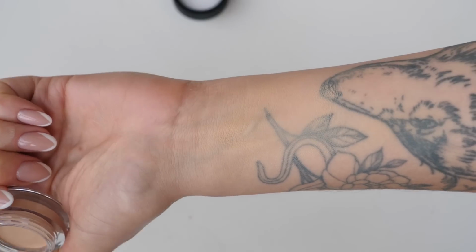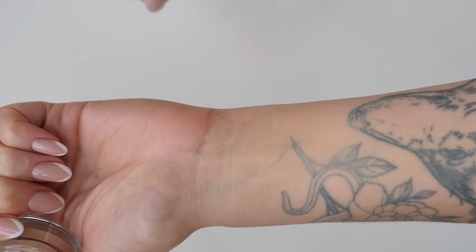It erases whatever redness I have going on my face, but it doesn't leave behind the look of product, which I just love. And because of the soft matte finish that it has, it just looks very natural on the skin, and it also lasts really well. So especially for hotter, sweatier days, this is always my go-to. I almost like to use this in place of a foundation on my no makeup days.